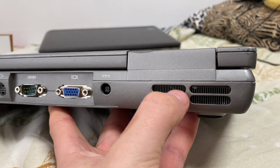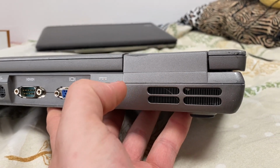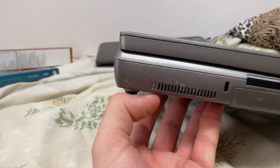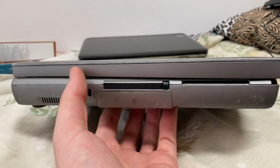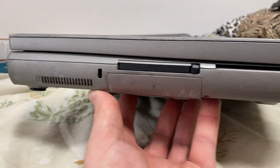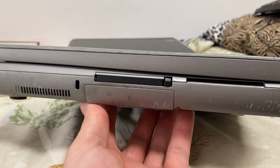There's an actual cooling vent here, which has a piece of hair stuck in it annoyingly, so I'm going to have to get that out, but anyways. And then of course some more accessible cooling vents. Yeah, you can tell there's some cosmetic issues again. There's some scuffs on the left-hand side here, but again, nothing that's going to affect the machine itself.